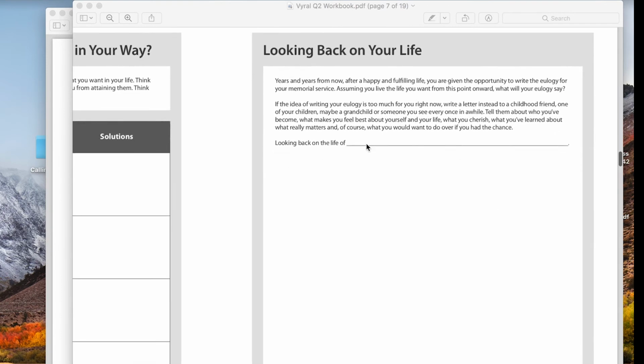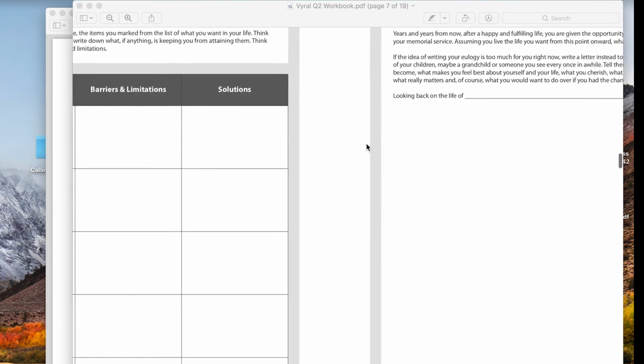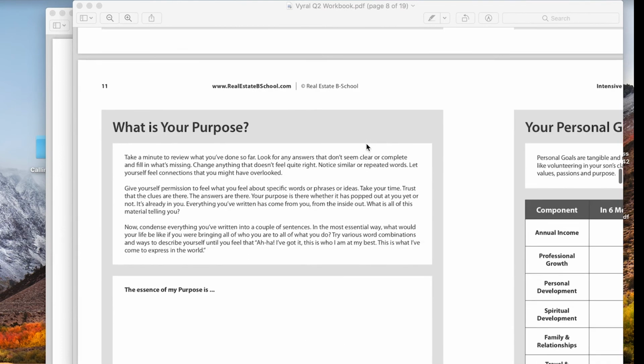Now, this next section is incredible, looking back on your life. So years and years from now, after a happy and fulfilling life, you are given the opportunity to write the eulogy for your memorial service. So assuming that you created the life that you want from this point moving forward, what would your eulogy say? This is a very impactful thing to do, and it's great to go back and read about this, especially when you need a pick-me-up and you're feeling down, and go back and read all the things that you want your life's work to contain.